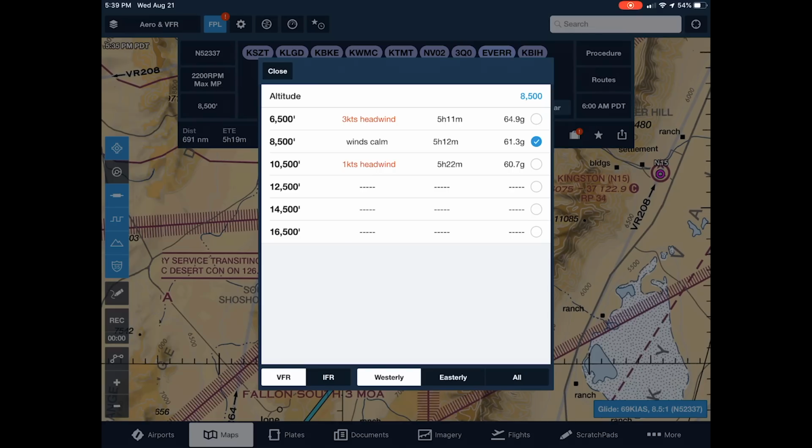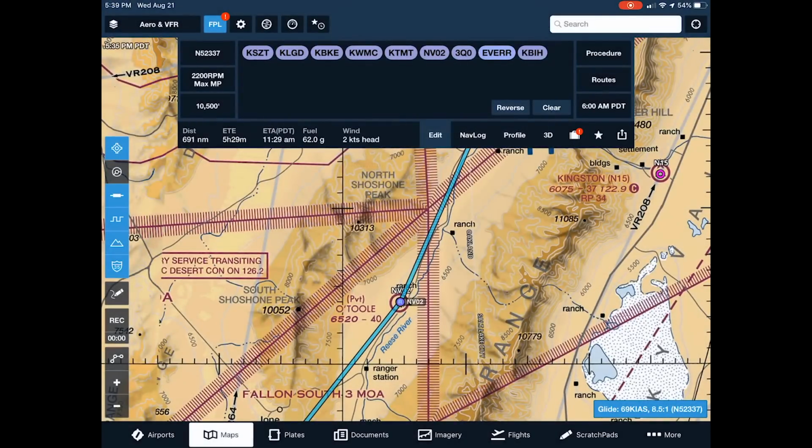Because of the terrain and all those other hazards, I think we're going to risk going a little higher. Ironically, it looks like our fuel burn is a little bit lower at 10,500 feet, and that's a consequence of how performance works up high. With airplanes, the air is thinner, so there's less friction.